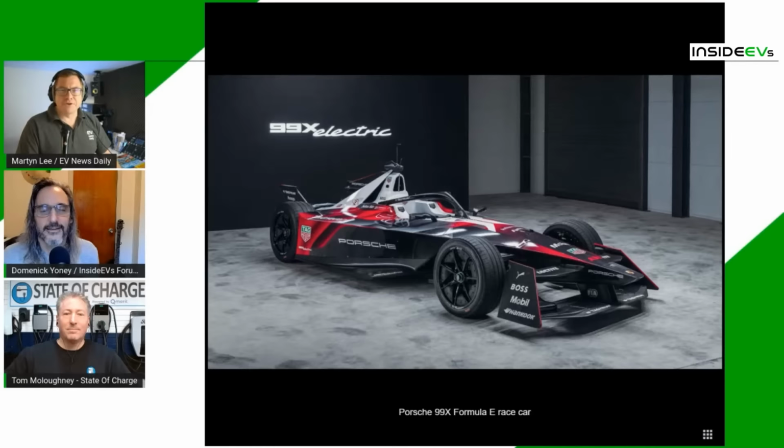Did they happen to mention, Tom, the performance gap between the 99X Formula E car here and Formula One cars in general? No. I just wonder how close they're getting, because they're closing the gap. There's a pretty big gap. Still, no doubt. But it's definitely a lot smaller gap than there was previously.